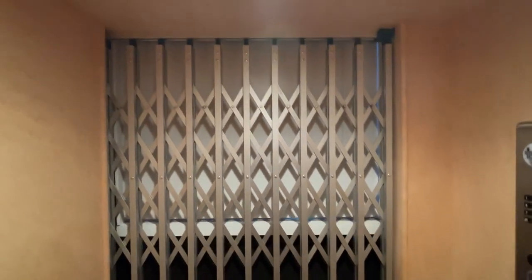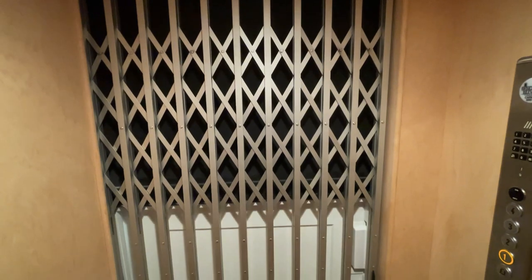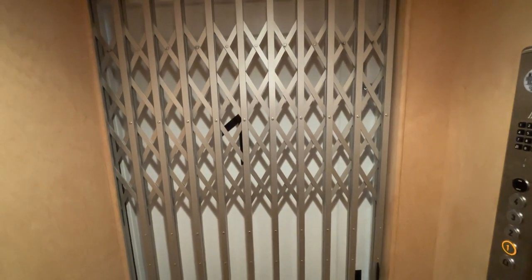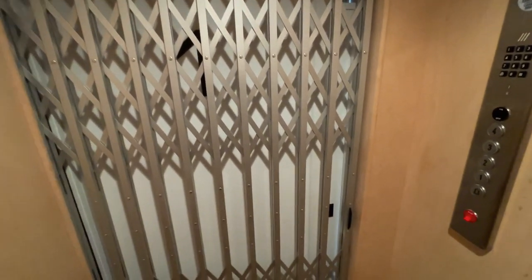So if your customer has an elevator, like mine does, and you feel funny eating around them, you can always take bites while you're in between floors.